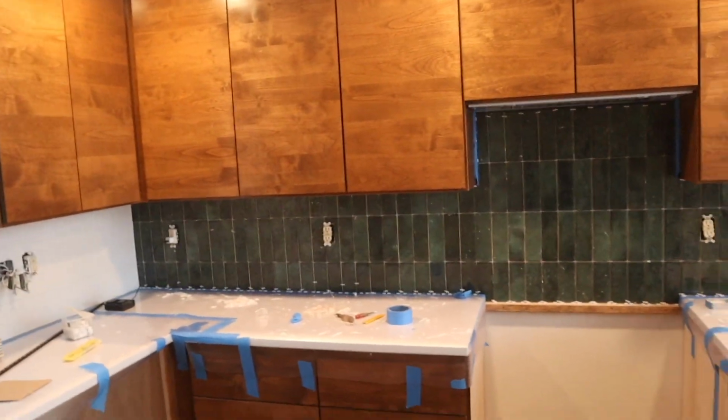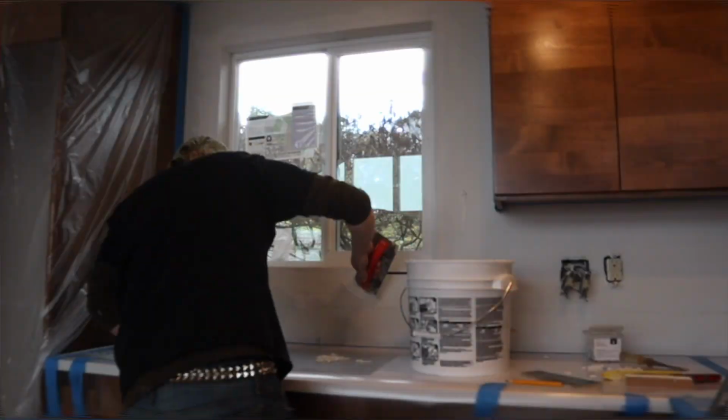The second coat of paint is all done, so we are all wrapped up here for the week. Okay, with the backsplash, getting that all done.